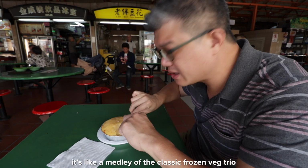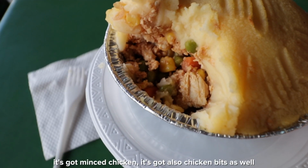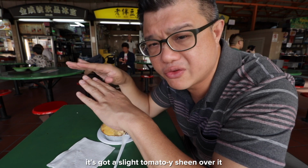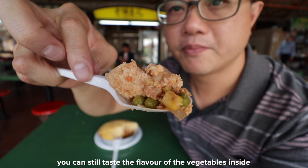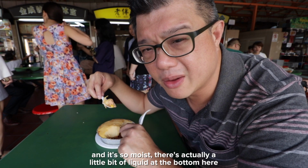Now the inside, it's like a medley of the classic frozen veg trio: corn bits, peas and carrots. It's got minced chicken, and also chicken bits. Nice. It's got a slight tomato sheen over it, and it's very lightly savoury, nice and moist, meaty. You can still taste the flavour of the vegetables inside. The vegetables still retain their crunch, and it's so moist. There's actually a little bit of liquid at the bottom here.